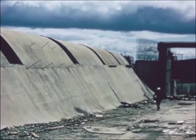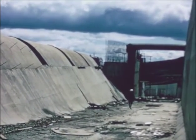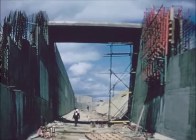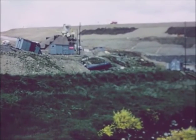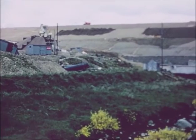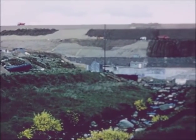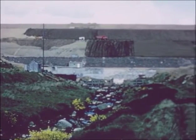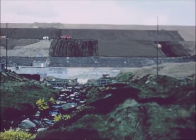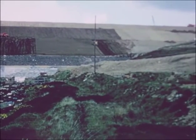Concurrently, work was continued on the raising of the embankment and the construction of the spillway channel. The diversion of the public roadway down the east side of the valley necessitated the construction of a roadway across the top of the dam, and this in turn required a reinforced concrete bridge to be erected over the spillway channel. Topsoil was placed by dump truck and bulldozer on top of the downstream slope. This was compacted with a smooth vibrating roller.